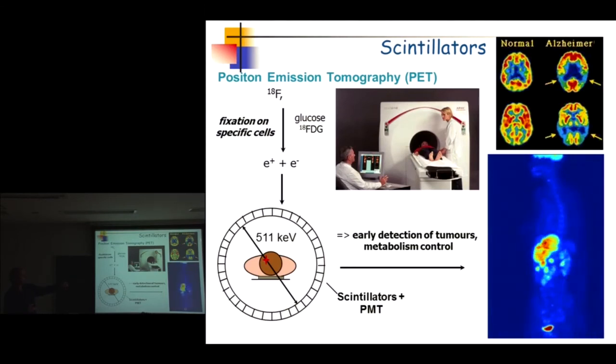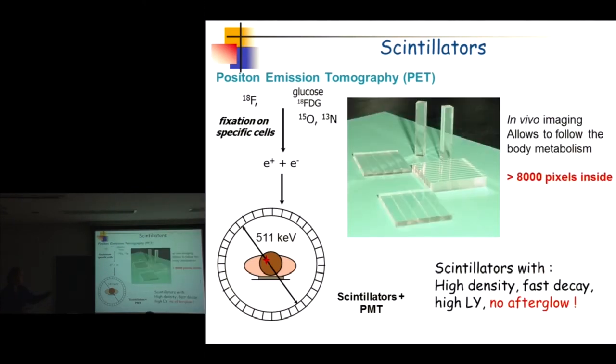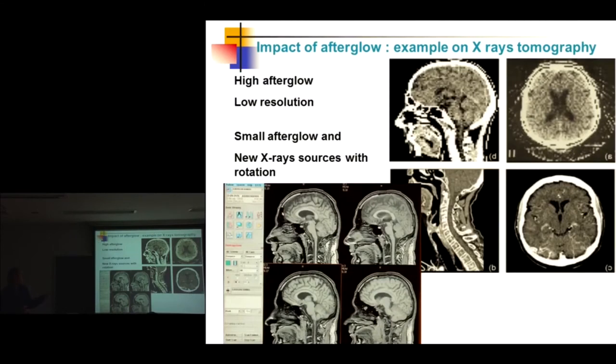And this is a person with Alzheimer's, and you see the circulation is prevented, it is very bad. And even when there is stimulation, there is still some problem in the Alzheimer's case. So in the lab, we are working on this kind of material in pixels, which are inside the apparatus. And it's very important to control the quality. And in this case of positron emission tomography, the key point is the persistent luminescence. We have to avoid the persistent luminescence.